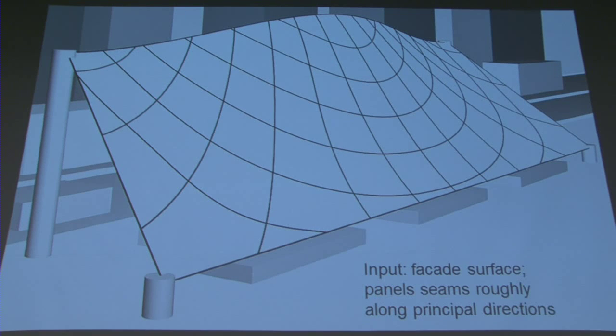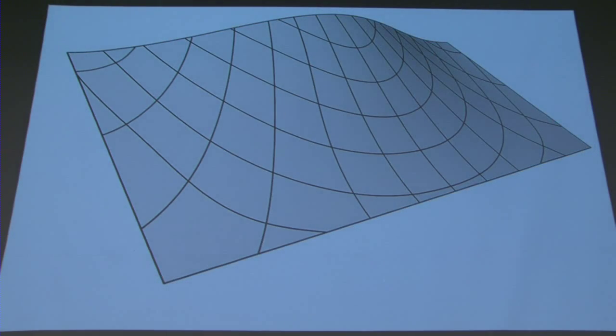And the input from the architect was the design surface. This is this surface and a very rough pattern, which later got refined by some differential geometry. I don't go into that detail.